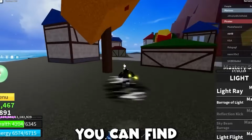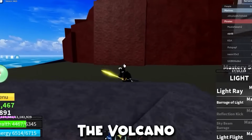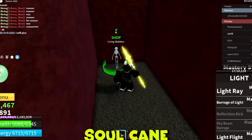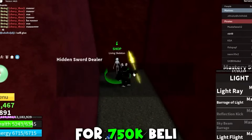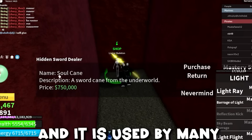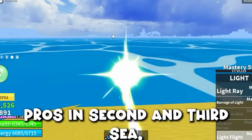So next up, you can find the skeleton NPC in the left part of the volcano. He sells you the salt cane for 750k belly. It is a very good sword and it is used by many pros in 2nd and 3rd.